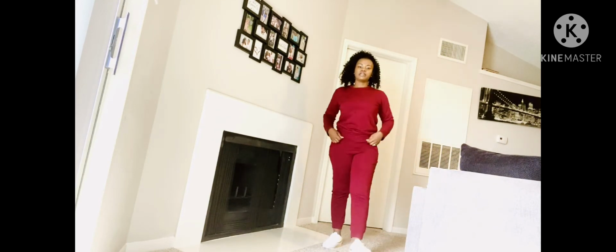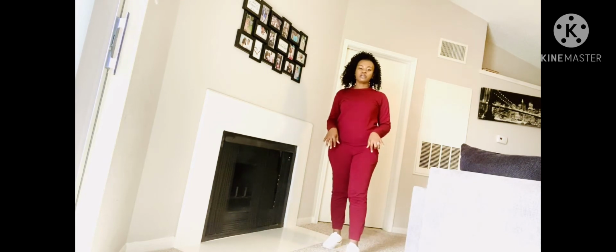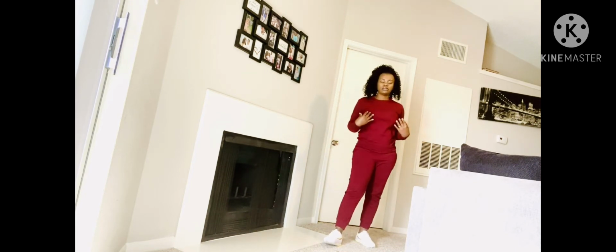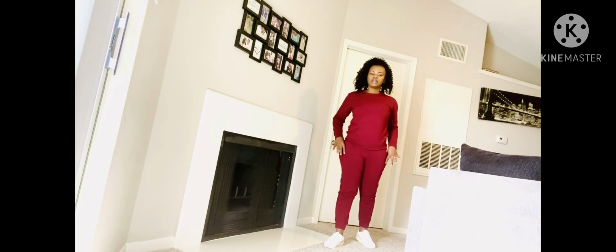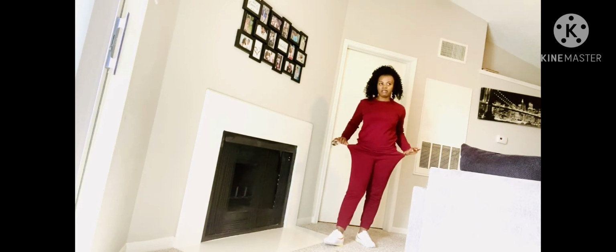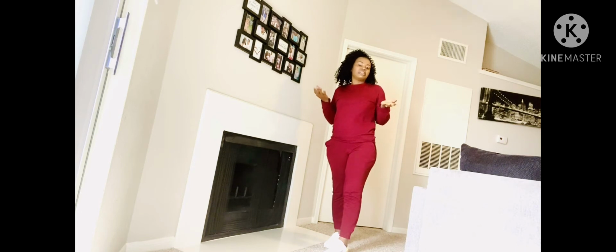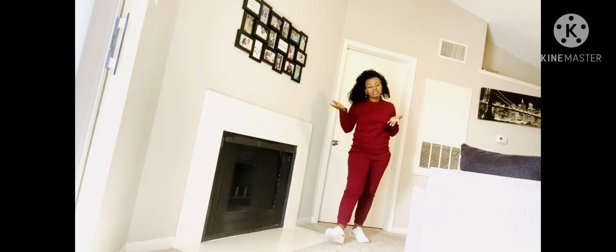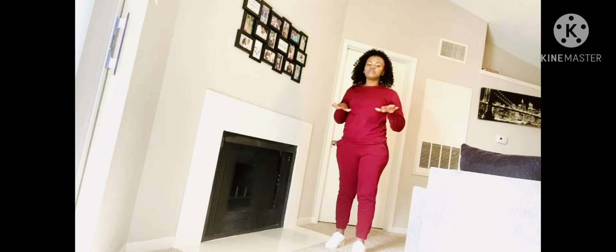So guys, this is the last outfit. I'm styling this with the sneakers. So you see, I was able to achieve this look with $13. The joggers for $5.96. The shirt for also $5.96. Approximately $12. Then tax. So you see, you slay for less. You actually look good for less.